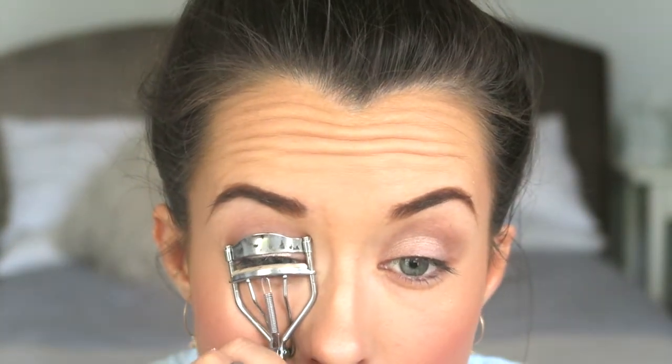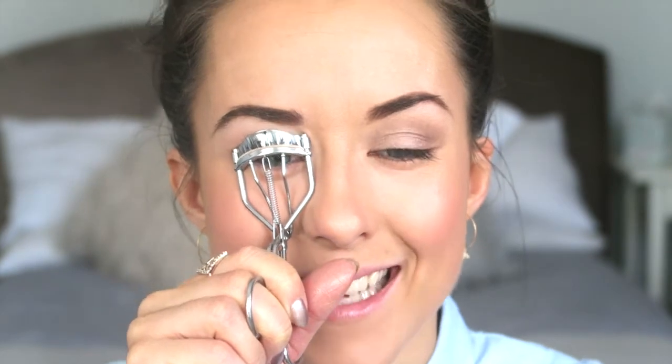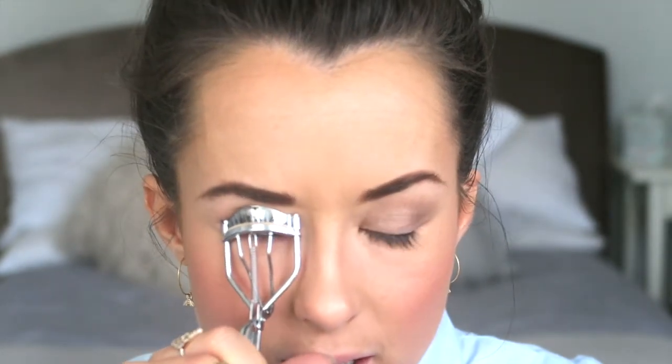And then with my eyelash curler, I go in and curl my eyelashes. World's best trick for a girl's eyes, eyelash curlers. Oh gosh, it makes any look even better. I'm going to do one eye at a time, because sometimes I find if I curl both eyelashes and go back to the second one, it doesn't have the same effect.